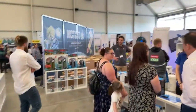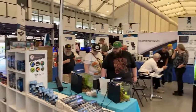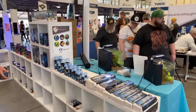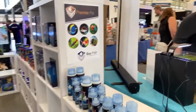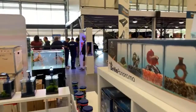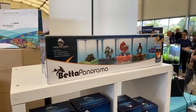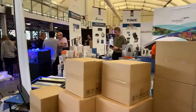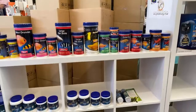We come over here, we can see Jared from Premier Pet doing what he does, talking to the public. He's brought in his Aquatopia range of heaters and power filters. We've got some pH up water treatments here. We can see these nifty little betta houses here where we've got, what do we got, 5 betta tanks in the one there. We can see we've got the Aquatopia range of fish foods. Let's make sure I'm not bumping into anyone. Awesome range of things there.